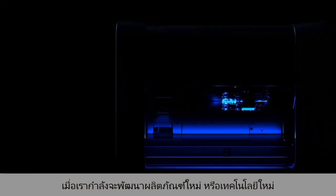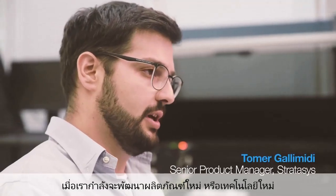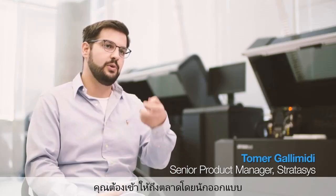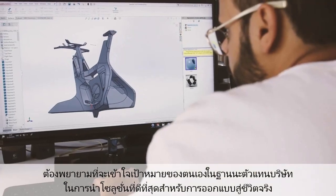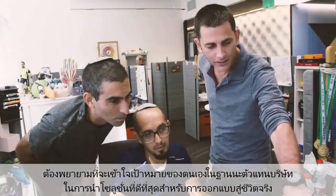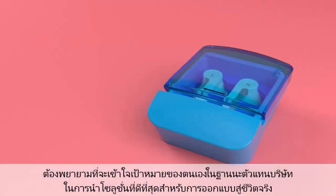When we are developing a new product or new technology, we are in constant touch with the market, with the designers, trying to understand how a designer thinks and how we as a company can bring the best solution of the design intent to life.